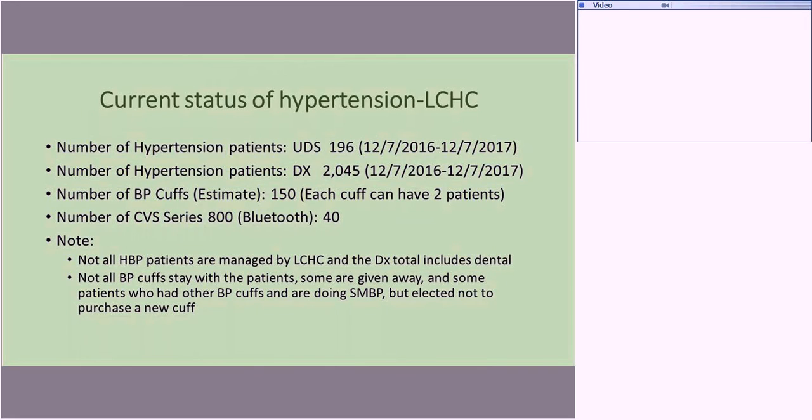Our current status of hypertension patients, our UDS numbers this year, and I did it up till this presentation, we have 196 unduplicated patients. We actually have registered 245 patients with hypertension. The number of cuffs we have sold is 150, and each blood pressure cuff is able to record data for two separate patients. We have now moved on to the CVS Series 800, which is their Bluetooth-enabled blood pressure cuff, and we're slowly switching out the existing blood pressure cuffs with the Bluetooth so that we're getting more and more patients with the capacity to send their information in without bringing the blood pressure cuff.